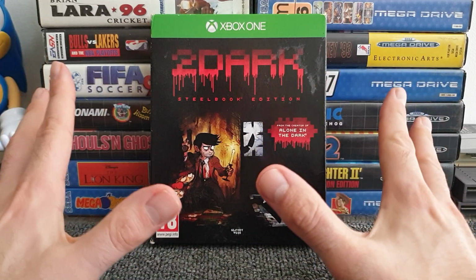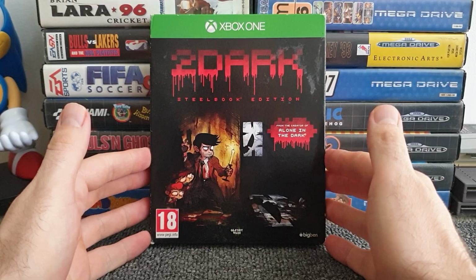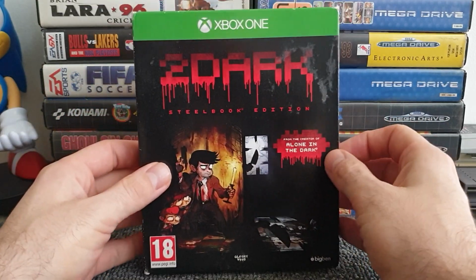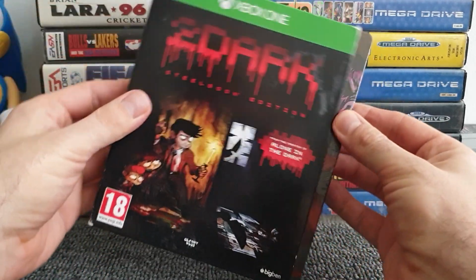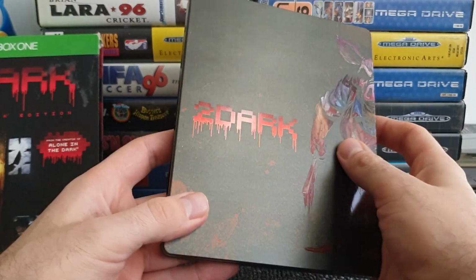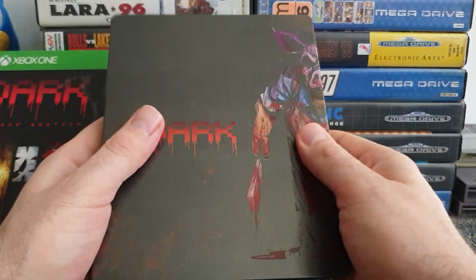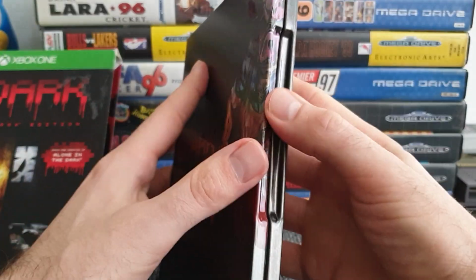And we'll start, of course, with the one here that you've been staring at the whole time on screen, and it is Too Dark Steelbook Edition, an indie survival horror game. Haven't got round to playing it yet, but when I saw this for not a lot of money, and I saw this beautiful steelbook in fantastic condition. It was pre-owned when I bought it.